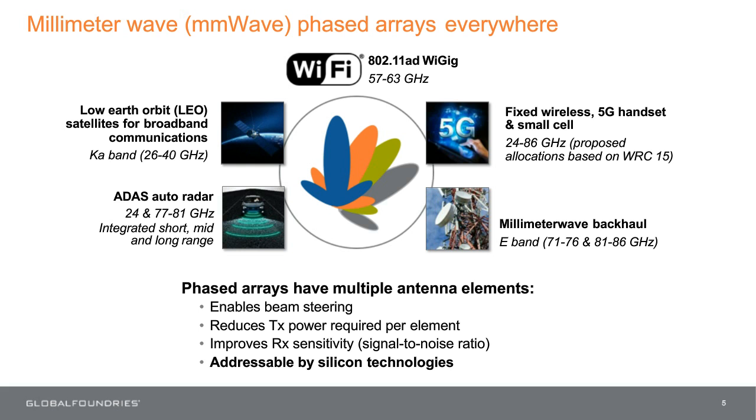And then finally at the top there you've got Wi-Fi, or really, as it was known before it was rolled into the Wi-Fi family, WiGig, which again is 60 gigahertz millimeter wave phased array technology, delivering a higher performance Wi-Fi standard for applications where you need to transmit video over the air at very high resolution. So a lot of different areas adopting phased arrays as the market moves forward. So exciting areas.